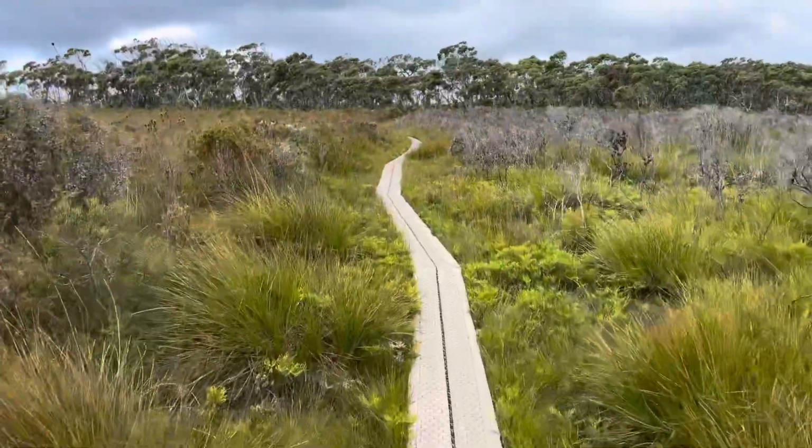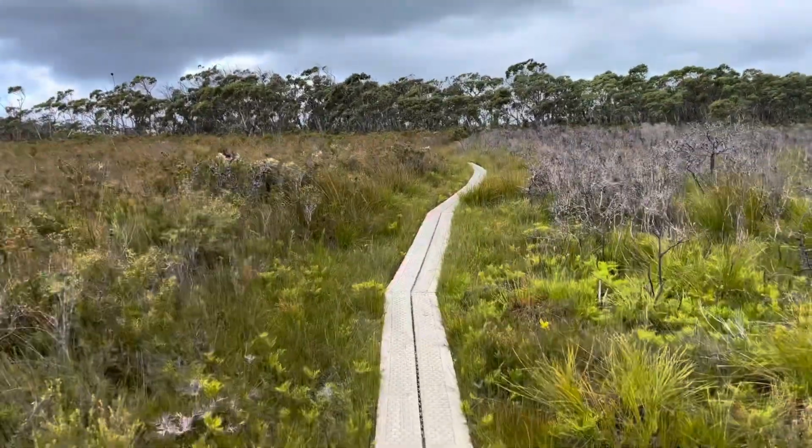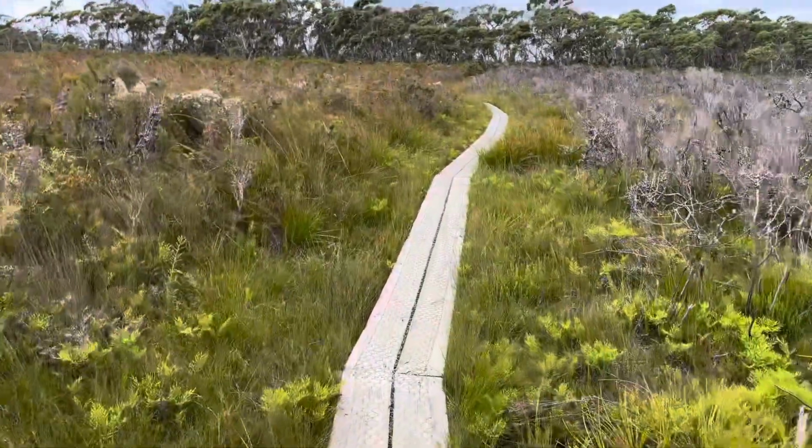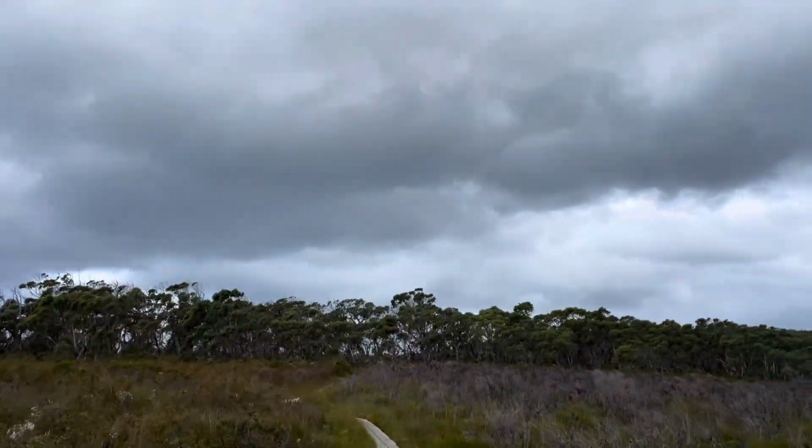Okay, I'm 5.8k in to the distance to the campground at least. Only a couple more k to go. I hope it doesn't look like that tomorrow.